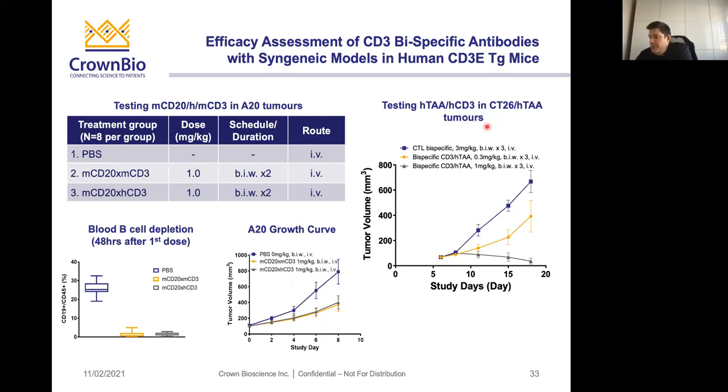Here, this is another study that we have done for a client. In this case, he has a bispecific that targets a human tumor-associated antigen, and we have expressed the same antigen on CT26. We have tested 2 different doses of this bispecific, and you can see there is a very nice dose response, with an intermediate response at 0.3 mg per kilo, and a very strong response at 1 milligram per kilo.